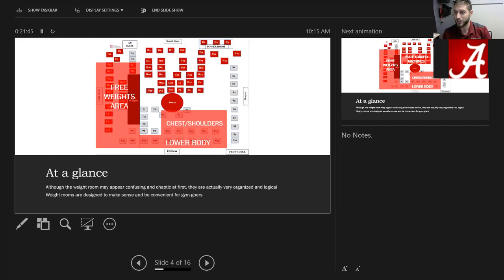For us, we have a chest and shoulder area, and this is very, very common. You're going to find machines that basically target all the push muscles in your upper body. So the shoulders, the triceps, the chest, they're all going to typically be very close together. So once again, if you find one, you're probably close to all of them.